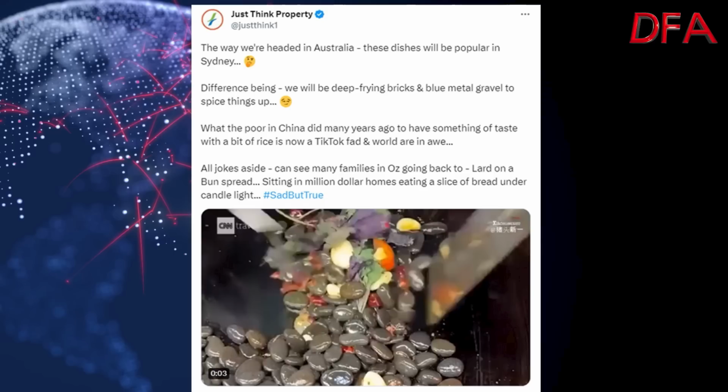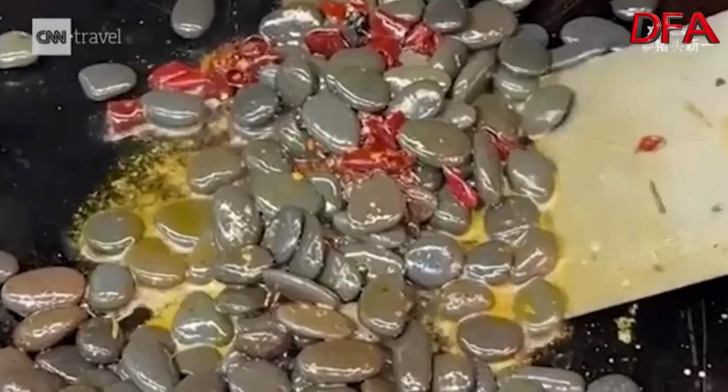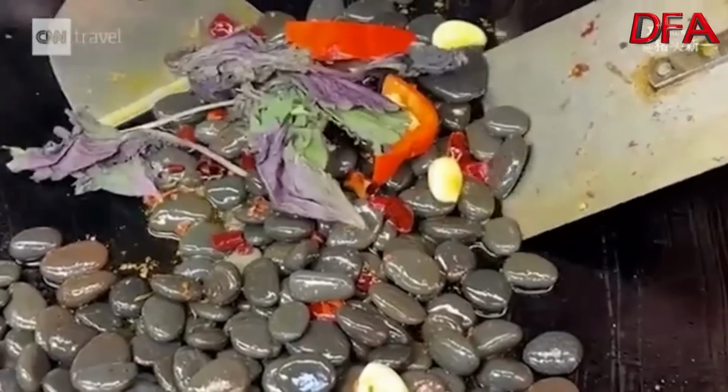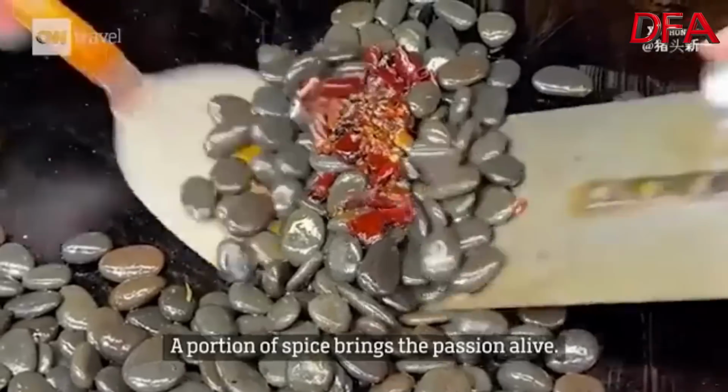But there was an interesting thing in your Twitter about the let them eat stones, or was it bricks? What's this about? So okay, this is what Dusty tells me, right? I showed Dusty this new TikTok trend over in China, and basically street vendors are frying herbs and spices and some vegetables along with these river stones, and they're dishing it out as what we call a TikTok meal. You can put it on TikTok and you get all the likes. It's taken the world by storm.